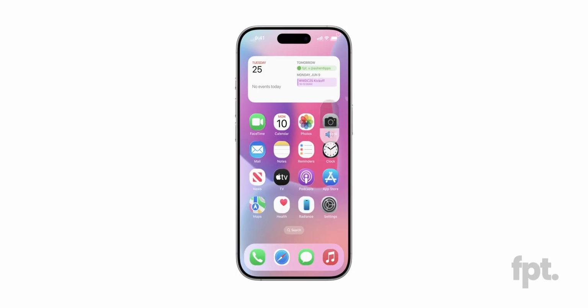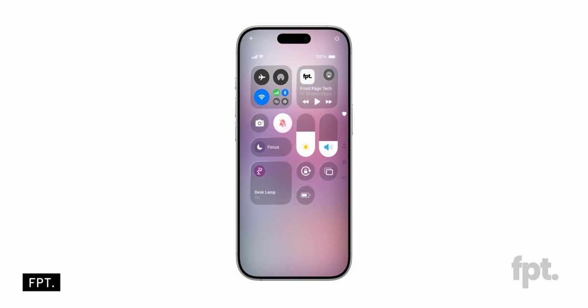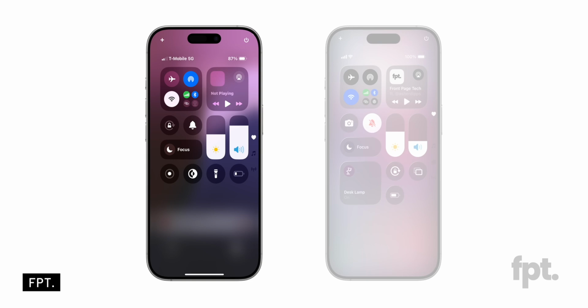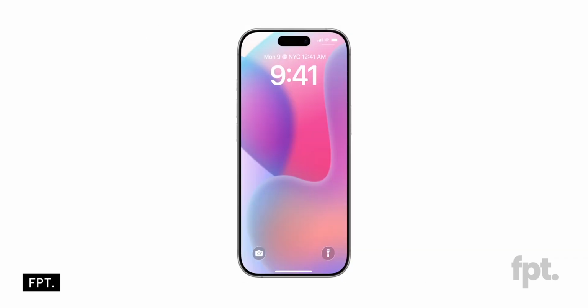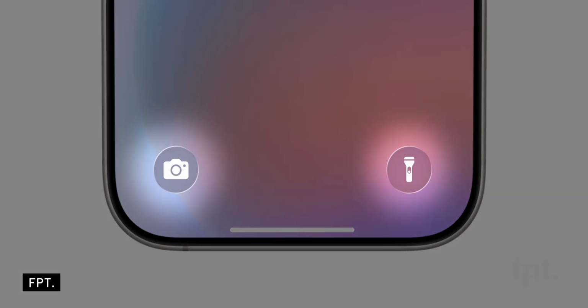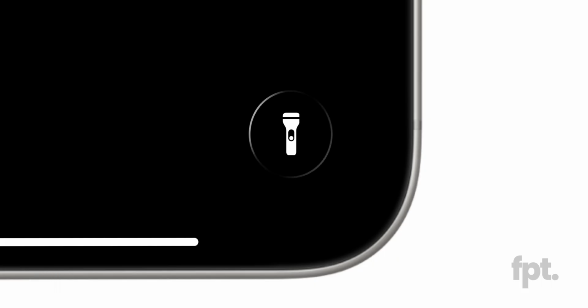The Control Center also reflects the new design language with more rounded sliders and touch menus that shimmer with subtle highlights. And even the flashlight and camera buttons on the lock screen now react to movement with a soft glow. Altogether, the redesign isn't just about looks, it's about making iOS feel more alive and polished.